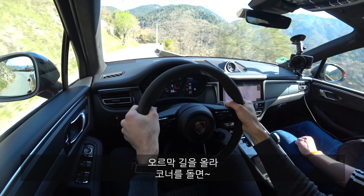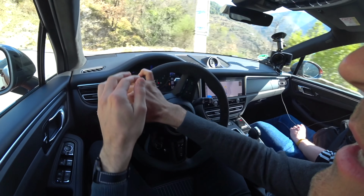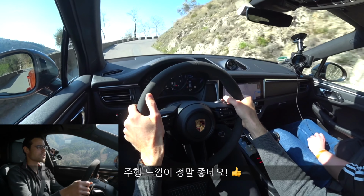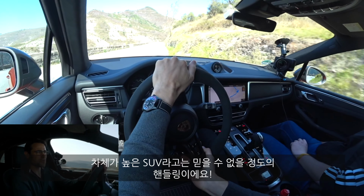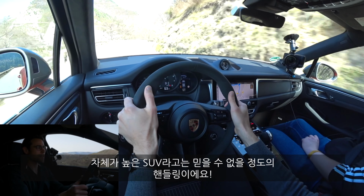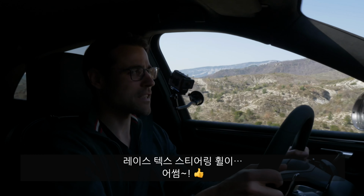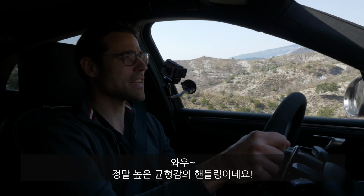And here going uphill, of course, that's a special thing to check then with the corners. Great steering, super direct, a little bit screaming of the tires here. Wow, that feels so nicely. Such a great handling of that SUV. I don't even feel we're like boosted up in any way or something. Really feels like a low-sitting sports car. Race tech steering wheel with the microfiber surface here. That is awesome. Wow, this has such a balanced handling.